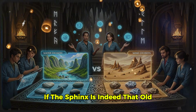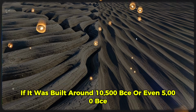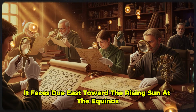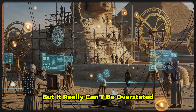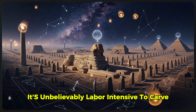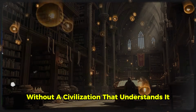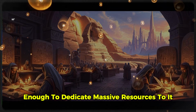If the Sphinx is indeed that old, if it was built around 10,500 BCE, or even 5,000 BCE, what was it built for? Why? What purpose did it serve? The Sphinx is a lion. It faces due east toward the rising sun at the equinox. It's monumentally large. We talked about this earlier, but it really can't be overstated. The scale is staggering. It's unbelievably labor-intensive to carve without modern machinery. You don't build something like that without a reason, without a culture that values it, without a civilization that understands it and prioritizes it enough to dedicate massive resources to it.